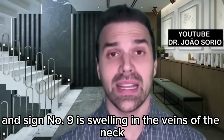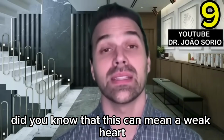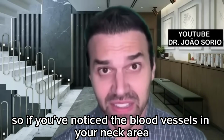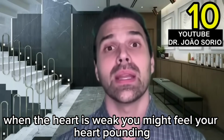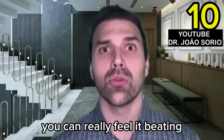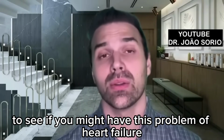And sign number 9 is swelling in the veins of the neck. Did you know that this can mean a weak heart? So if you've noticed the blood vessels in your neck area looking more swollen or fuller, this can also mean a heart problem, and you should get it checked out. And sign number 10 is palpitations. When the heart is weak, you might feel your heart pounding. It feels like your heart is in your throat. You can really feel it beating. So you should also check to see if you might have this problem of heart failure.